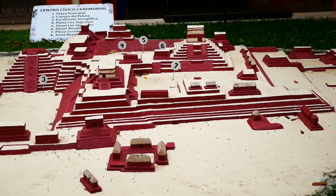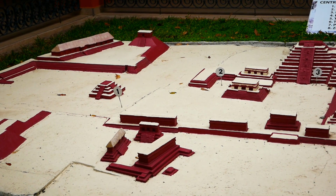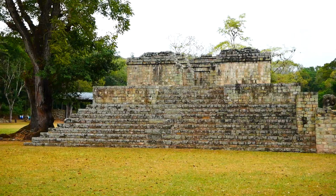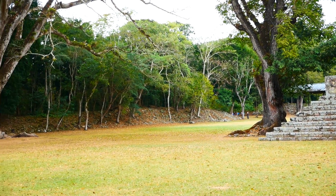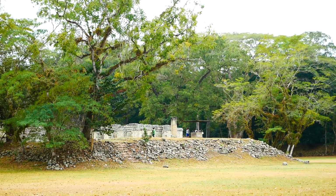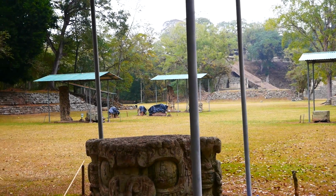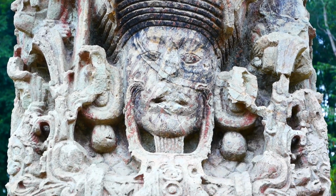At the visitor centre, there's a model of how the ruins used to look in the heyday of the Maya. Only some of the ruins have been excavated. Many are still covered in forest. Copan is famous not for its size, but for the quality of its carvings, as seen here. These are made from the local andesite stone and depict various aspects of daily life.